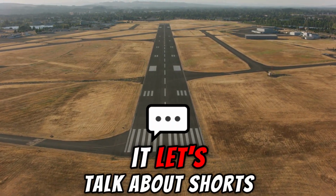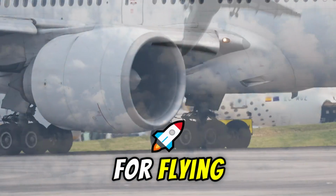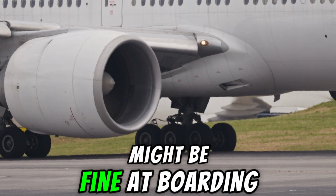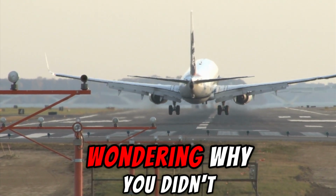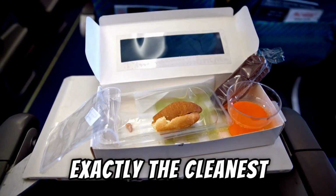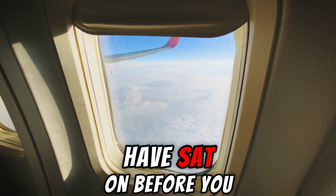Why you should skip the shorts. And while we're at it, let's talk about shorts. Yes, they're easy and breezy, but they're not built for flying. First off, airplanes are cold, like surprisingly cold. You might be fine at boarding, but 3 hours later, you'll be huddling under a paper-thin airline blanket wondering why you didn't just wear pants. Second, cabin seats aren't exactly the cleanest surfaces, and shorts mean more direct skin contact with a place that thousands of other people have sat on before you.